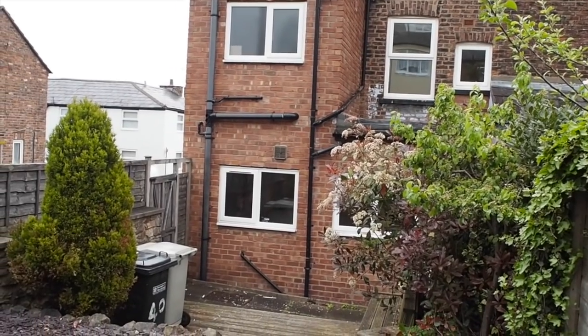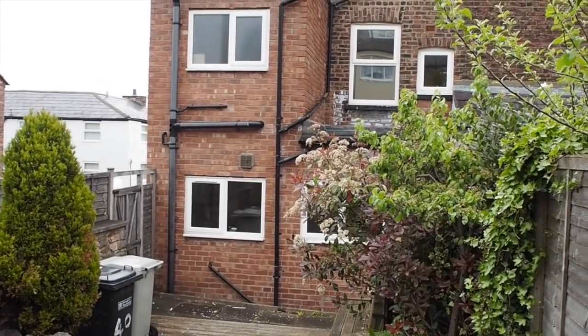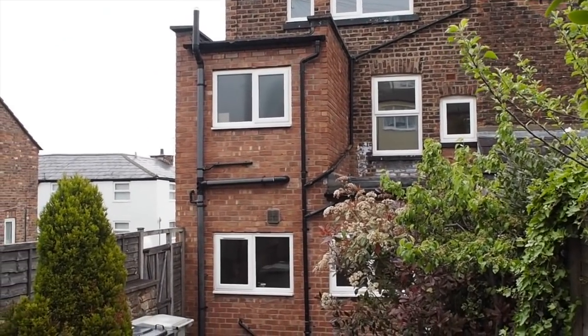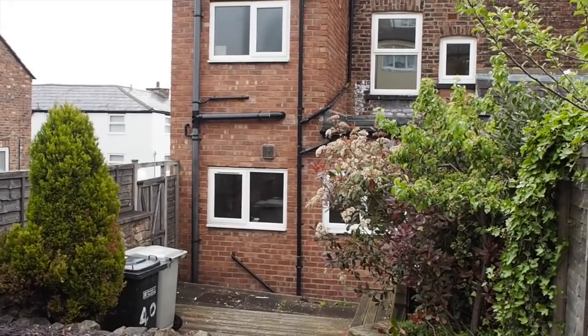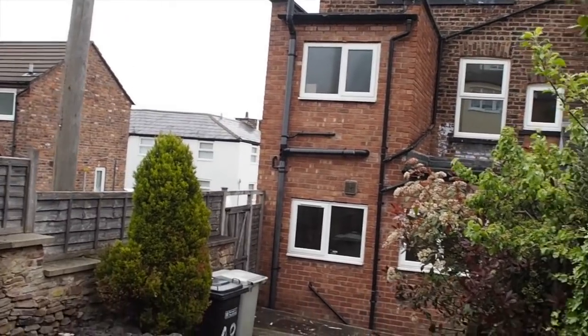We had about 10,000 of buying costs, so I think it was 8.5 grand stamp duty, which makes me want to cry, but we had to pay that. So all in all, not the cheapest HMO we've ever bought, but hopefully we're going to get some good rent on it.